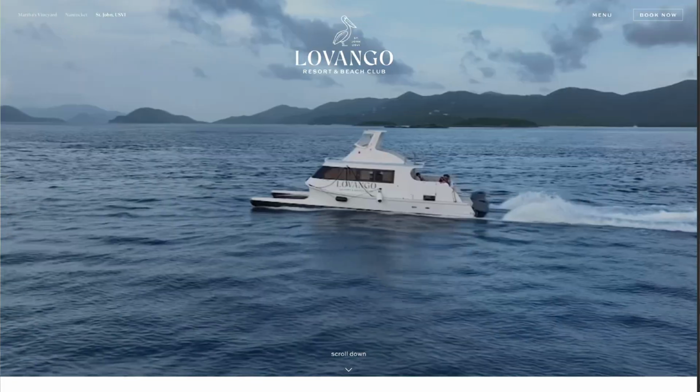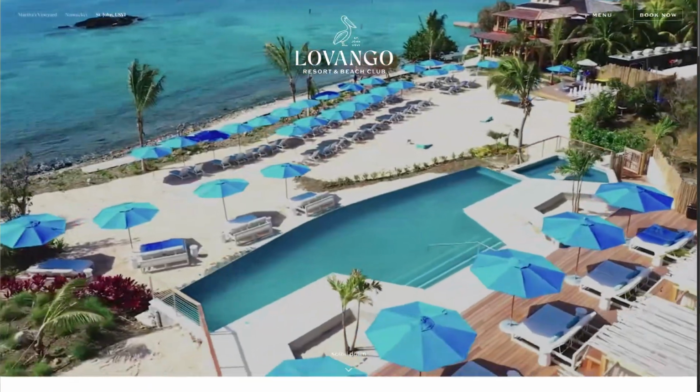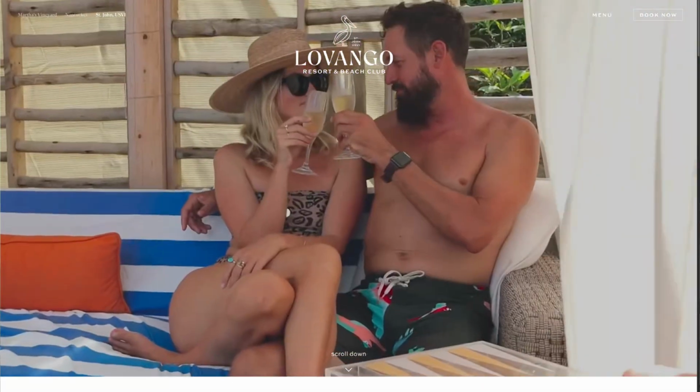Well, for us, in our situation, in terms of where we want to go for our honeymoon, we've always had a very good idea of exactly where we wanted to end up, that being the Caribbean and more specifically the US Virgin Islands, where we found a very small luxury private island resort called Lovango Resort and Beach Club. We've actually visited this property on our last few trips down to the Caribbean, where we rented a pool cabana for the day. So you just get an 8-hour taste of what it's like for that 5-star service, some of the amenities and shopping that they have on this small little island, and some of the best damn food that we've ever had down there.